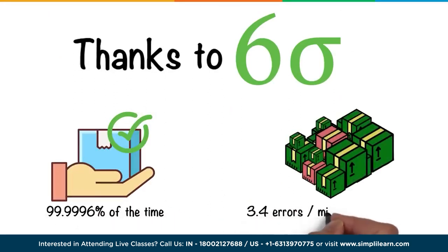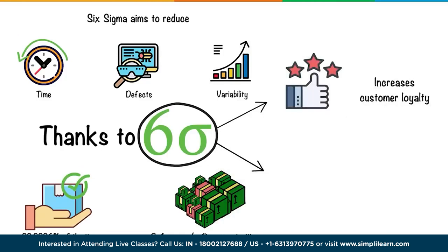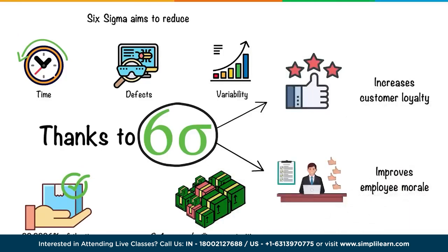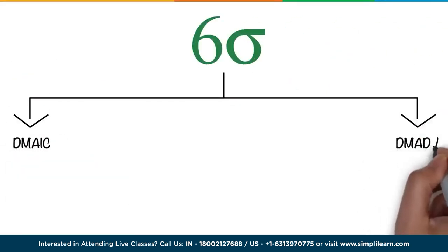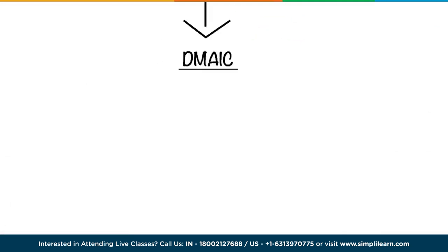allowing only 3.4 errors per 1 million opportunities. Six Sigma also increases customer loyalty towards the brand, improves employee morale, leading to higher productivity. Six Sigma has two major methodologies, DMAIC and DMADV. Let's look at the first methodology.